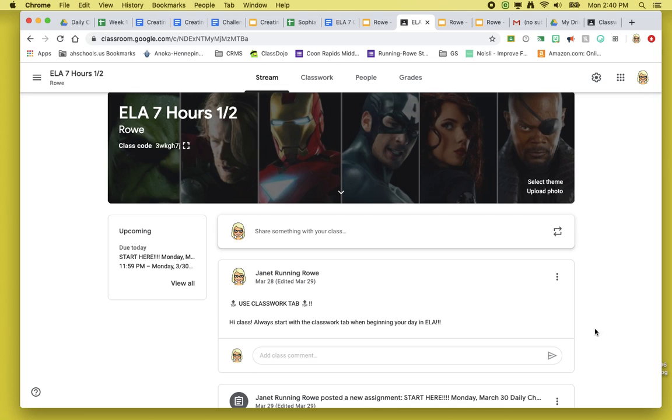More options for our finding books and for reading, because one of the expectations that you have in ELA is that you're always reading independently, okay? And we don't have our 20 minutes in class time anymore to read independently, and so you have to take that on your own.